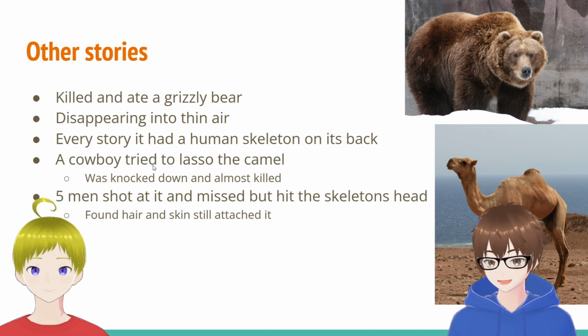Another story: a cowboy tried to lasso the camel, and ended up getting knocked down and almost trampled and killed. Just being able to lasso the camel makes me believe it's definitely not a ghost and not a hallucination or anything. Someone got a lasso around this animal and was almost killed by it. You could be killed by other things and say, oh, it's a red ghost.